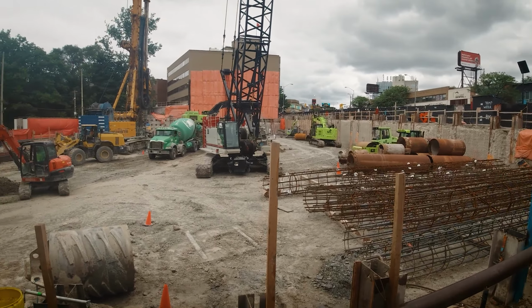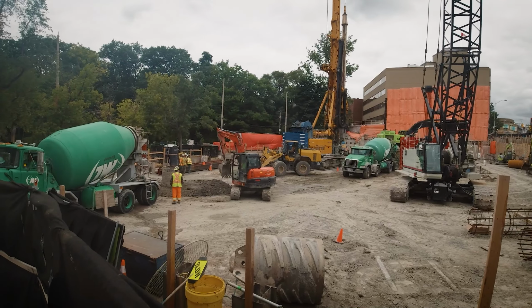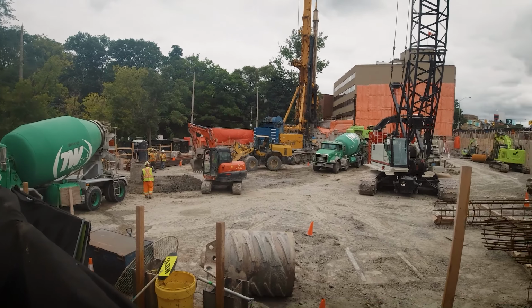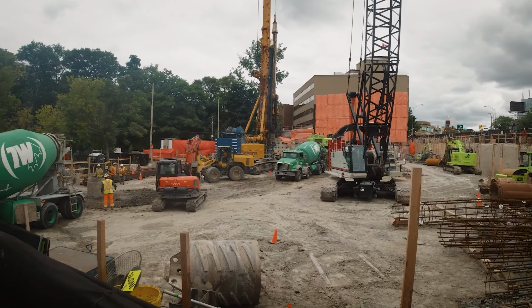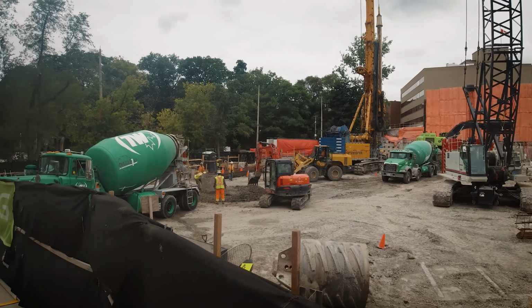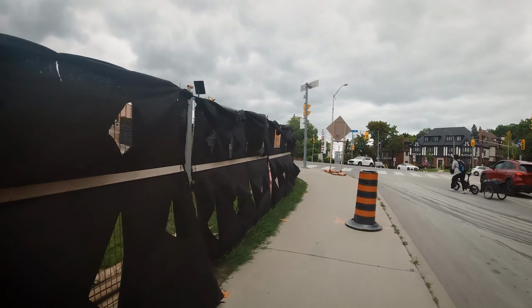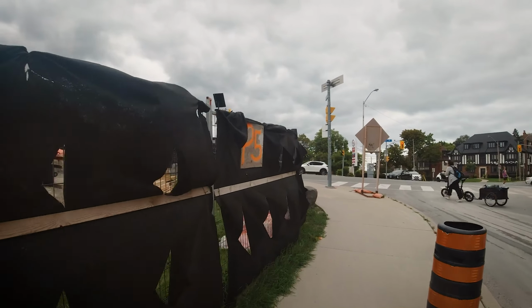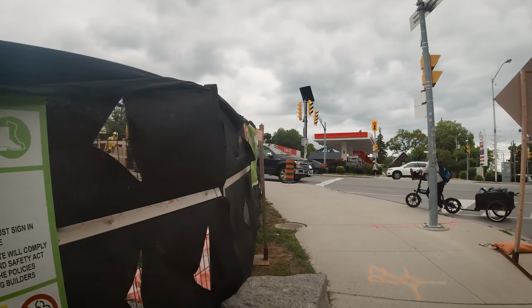There's a lot of equipment here. That's what's going on here. We're right at the corner of South Kingsway and Bloor Street. This used to be called Humber Cinema. There used to be a bunch of stores here also, back in the day, on this side, and a bar and fun places. And it's all gone. Let's try another angle here.